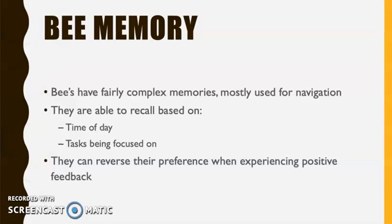Next, we will talk about the memory of Apis mellifera. A honeybee's memory is mostly reserved for navigation and finding their way around the environment. A series of experiments were completed to see whether or not their memory was dependent on a variety of factors. They were found to be able to reverse their preference for a visual pattern with the time of day or depending on the task they were completing.